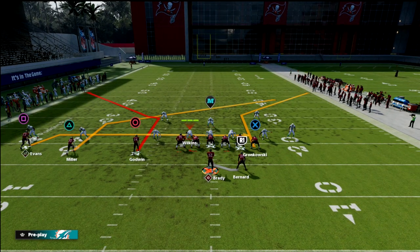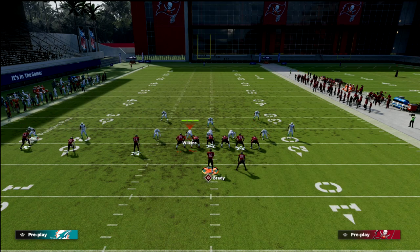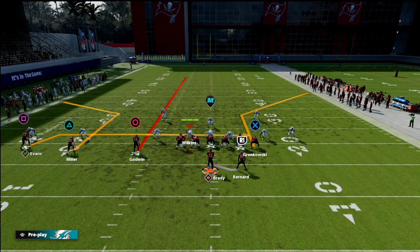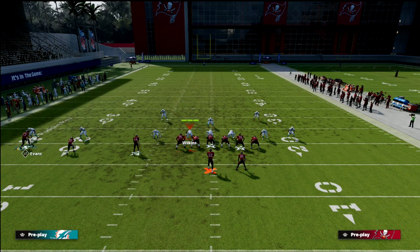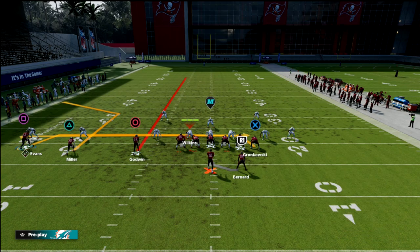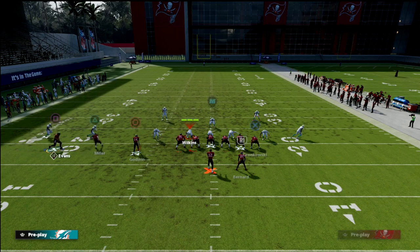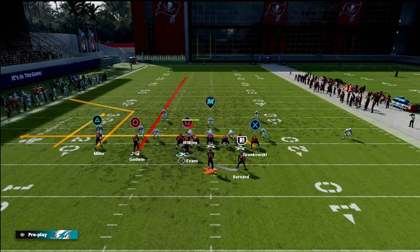So the way that we like to do this is I like to put Scotty Miller on a corner route. I like to seam streak Chris Godwin. And then we're going to drag our tight end. We're going to curl our outside receiver. And then we're going to... you can leave the running back on a play action, or you can put him to the flat. So you see, this is what it looks like.